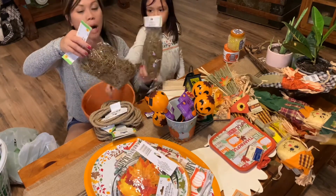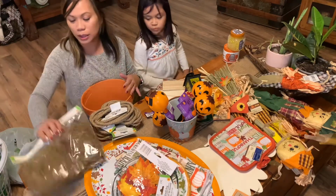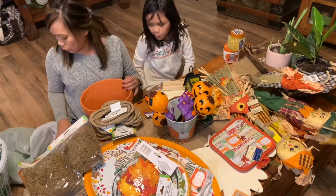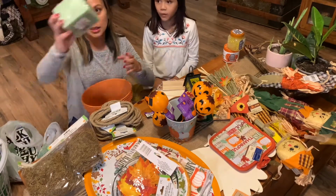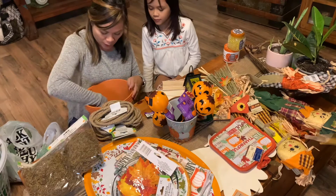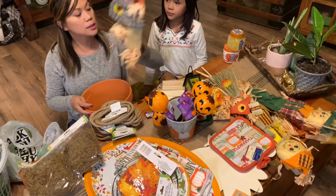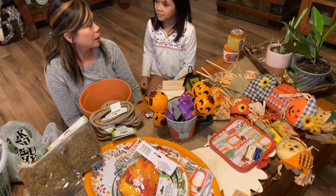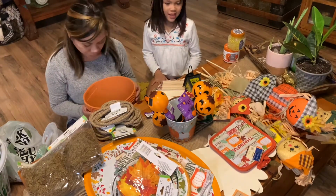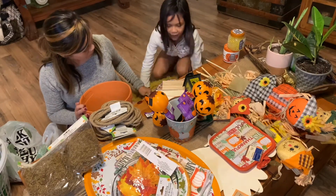It's moss. I got some moss because we're going to put this in a bucket. And then we got more moss. And I bought this for the plant, to put it right here. No, because we're going to stick this in there like that. Oh, I thought we're going to make a tree. Well, we're going to do something else. Like, so, scarecrows? So, put the pillow on top of your legs, baby.